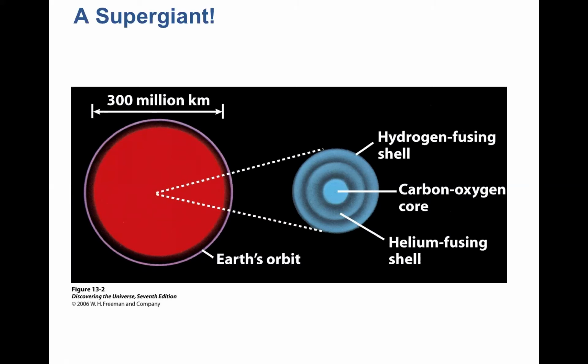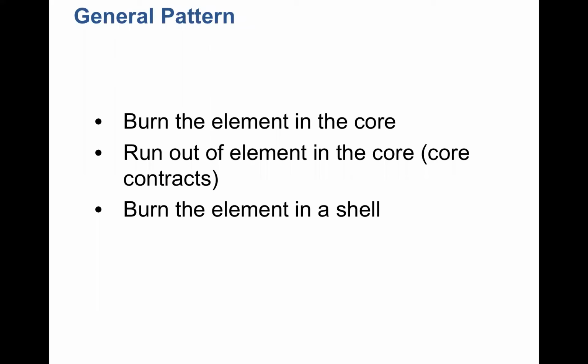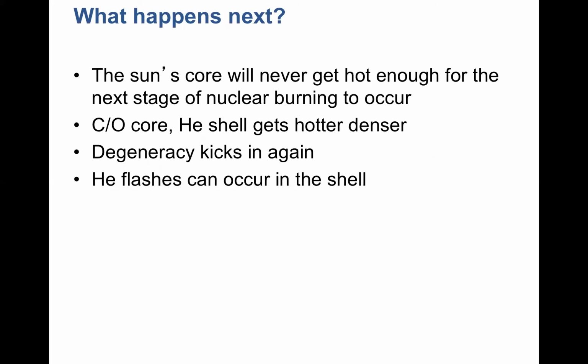So this defines a general pattern of all of these things. You burn an element in the core, first hydrogen and then helium. You run out of that element, the core contracts, you burn that element in a shell, and if your star is massive and hot enough, it will eventually get hot enough to burn the next element in the core. Well, this is not what happens for the sun. The sun is not massive enough to burn anything beyond helium. And so, what happens next? The sun's core never gets hot enough for the next stage of nuclear burning to occur.